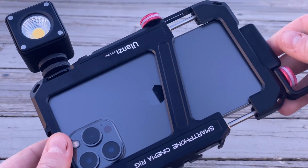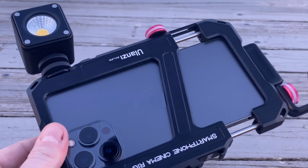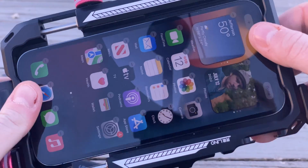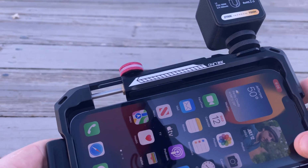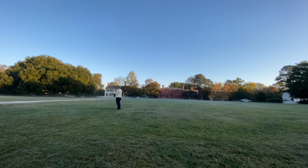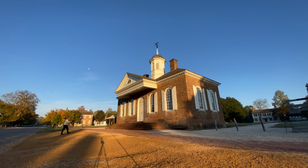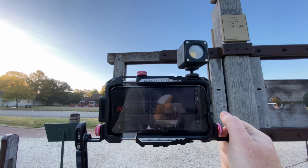So another thing worth noting about this Ulanzi cage is it kind of is a bummer insofar as there's not holes for you to be able to access the volume and the lock button on the iPhone. That's kind of an oversight. I will say my phone feels very in there. I'm not worried about the phone falling out at all.